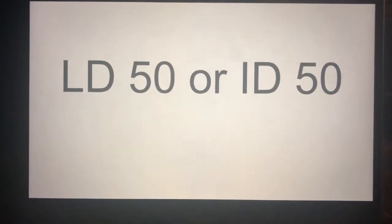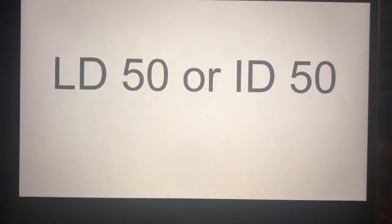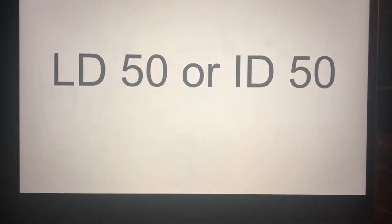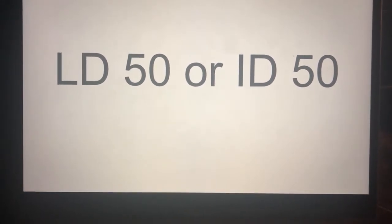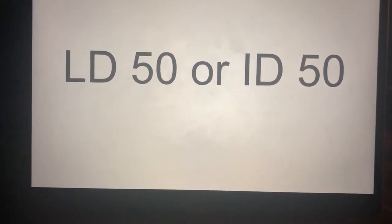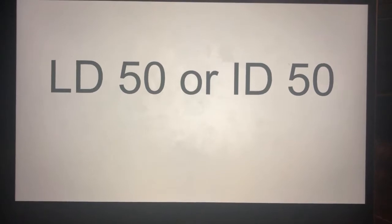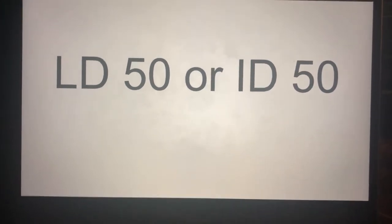So now we know some of its factors. Is it LD50 or ID50? It's actually LD50. And LD50 means lethal dose. But how do we know about the lethal dose in melioidosis? Well, what we do is we take a certain amount of toxins and apply it to animals. Whatever amount kills half of the animals, that is our LD50. Some of the animals that we tested on were mice, hamsters and guinea pigs, and monkeys.